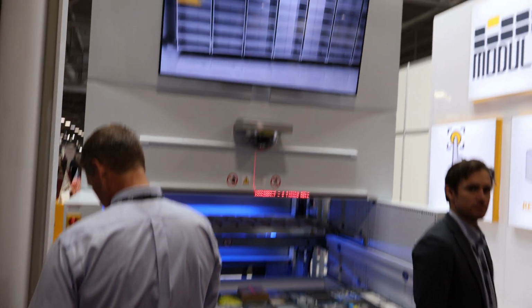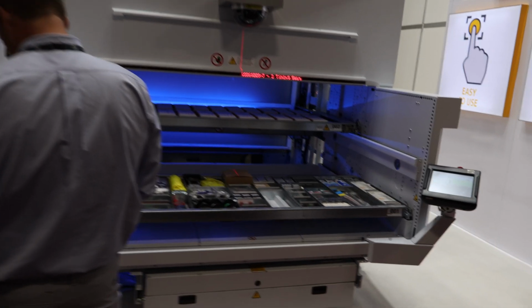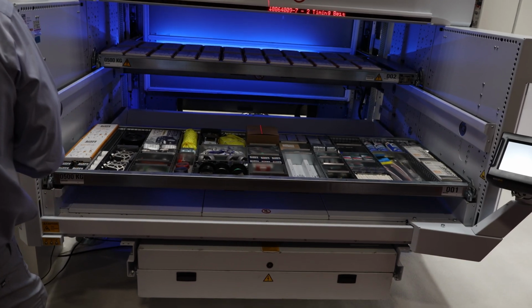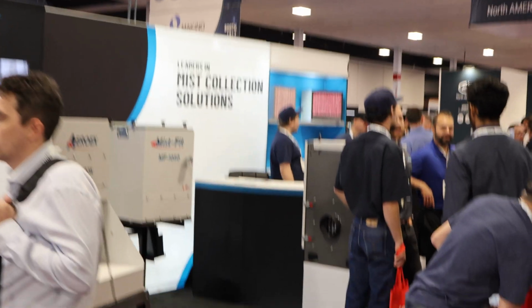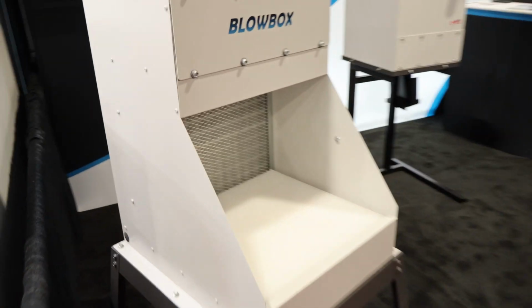These are cool. It's a vertical stacking system that can stack these racks vertically. Store all of your things. Our boys over at AeroX making their beautiful mist collectors and blow boxes. We love this. If you don't have one yet, you're missing out.